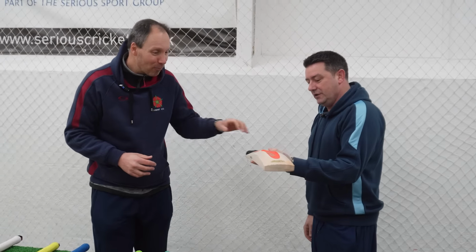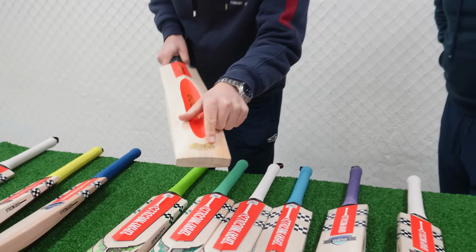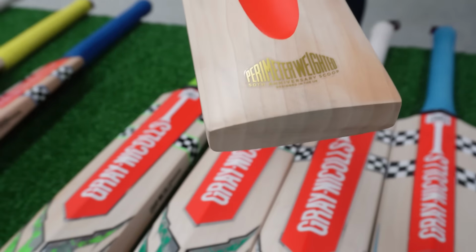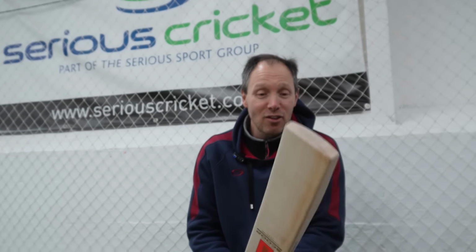But Rich, over to you, because I do like this. Love this. They've kept up with the perimeter weighting down the bottom with a sticker. They used to have that on the old bat, which is in that particular style too, which is gorgeous. Love the gold. I think they've done this justice.